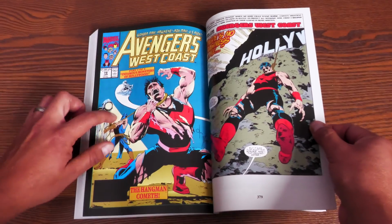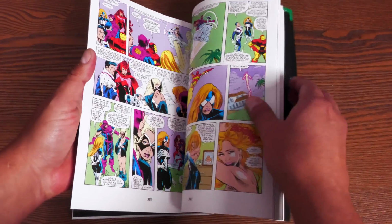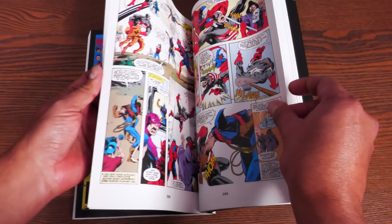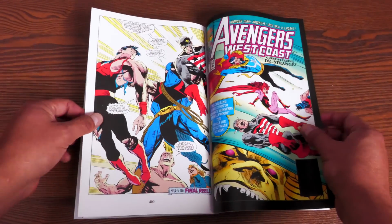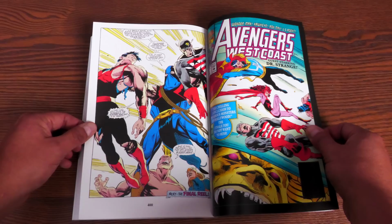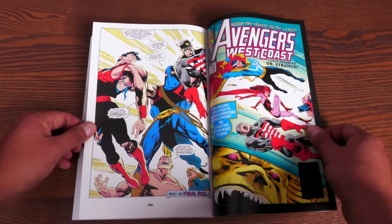Okay, so this is the beginning. Maybe it's this issue right here. I just thought it was such a badass picture. And I'm not even the biggest Hangman fan. Yeah, that one right there. I remember trying to draw that as a kid. I was like, oh, that's so cool. He's not even that cool of a character.